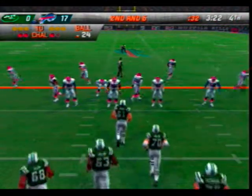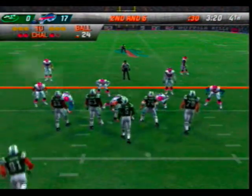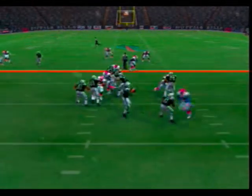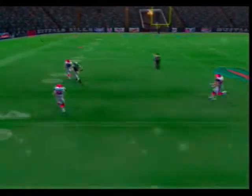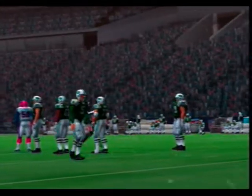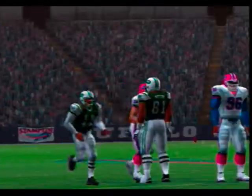Ball on their own 24. Ball on the 24-yard line. Under 10, 10. Ross, the lone back, under pressure with the pass. The pass ball's incomplete. An errant pass that time. Martin, the intended receiver on the play.